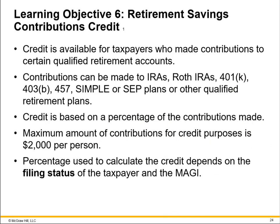All right, retirement savings credit, contribution credit. This is one of the situations in the law where they're so anxious for you to save for retirement that there is what we call double dipping, meaning you get a deduction and a credit for the same dollar amount.